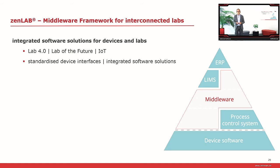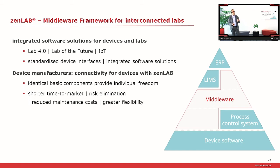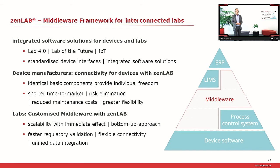For device manufacturers, that means that we have a connectivity of devices with zenLAB that is unmatched. So we can have different instruments connected to fulfill a shared purpose and to come along with your branding, with your instrumentation design, and give that thing a shorter time to market and eliminate risks, because we can use things from former implementations again if they fit, and we do things anew that don't fit anymore. By doing so, we get greater flexibility without having to start from scratch all the time.